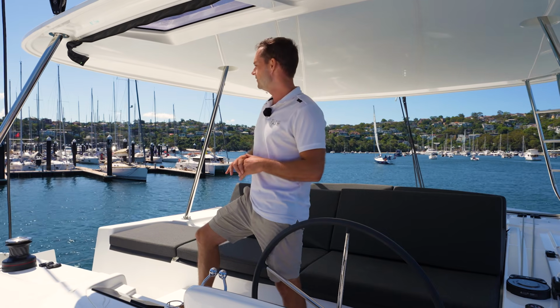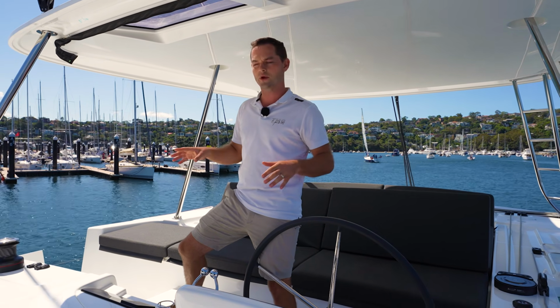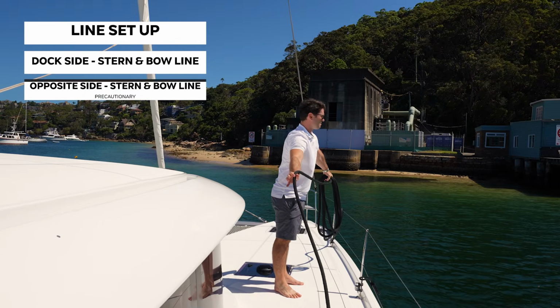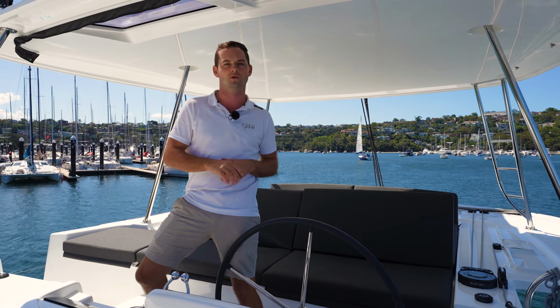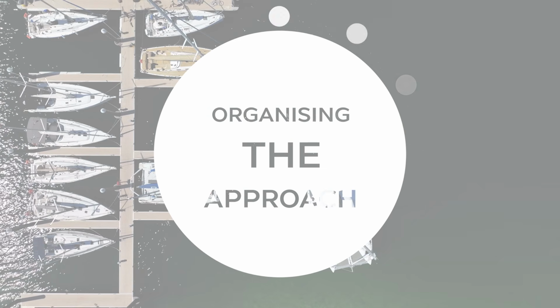In addition to the fenders and the wind direction and all the rest of that, I do have lines set up on my starboard side. I have a stern line ready to go. I have a bow line ready to go. And just in case things get a bit hairy in there or the wind changes direction, I do have a stern line and a bow line on port as well, but I don't really expect to need them for this maneuver.